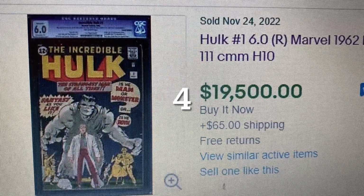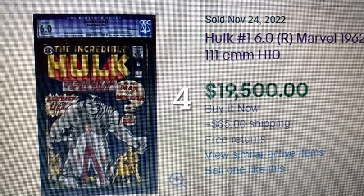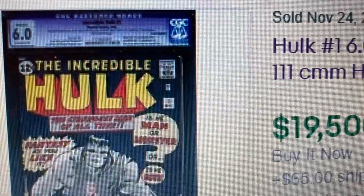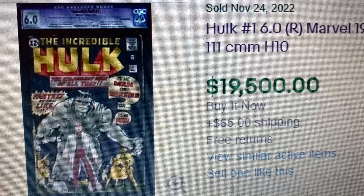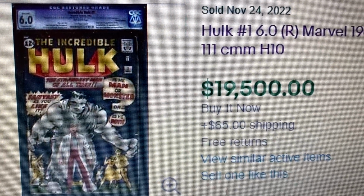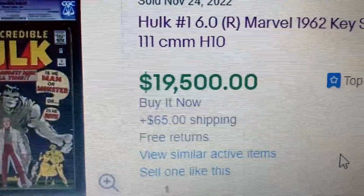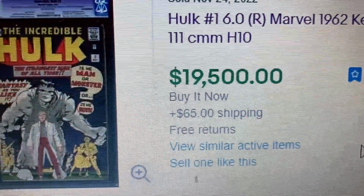Coming in at number 4, we have Hulk issue 1. This one came out in 1962. This one has a purple label. Basically, it's restored, so something was done to this book to make it look a little more attractive and give it a higher resale value. This one has a sold price of $19,500.